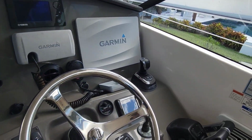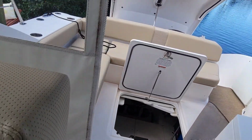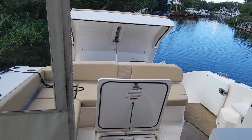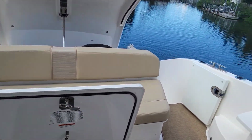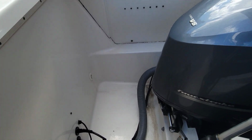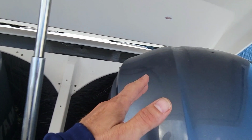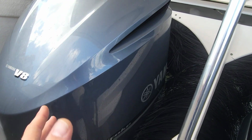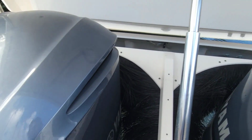Customer is saying we have no trim and tilt on either motor. So let's push the button and see if they do anything. I can hear the motor running. Let's see which one's doing it. This is the only bad part about it. This boat, if you're a mechanic, these motors are tucked inside of this, underneath this. So if you have to do any work or anything like that, you pretty much have to take this off or remove all of this stuff so that you can do it.